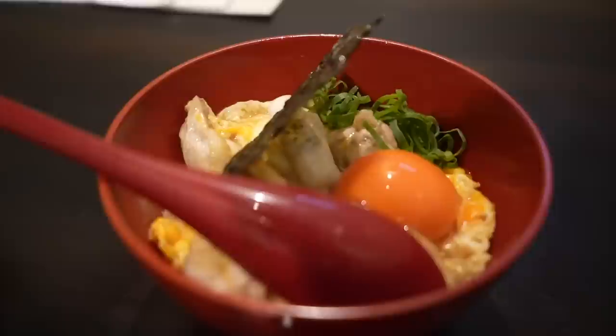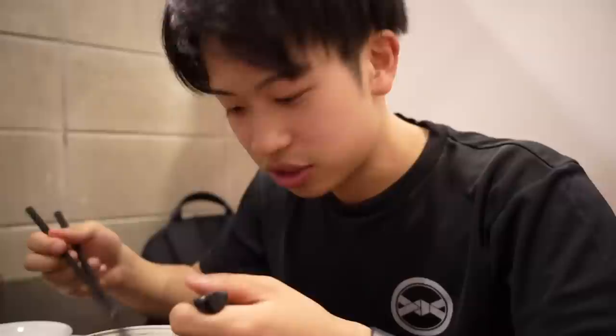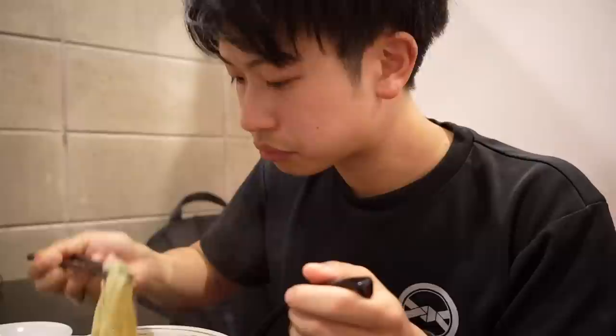Itadakimasu. Pretty good. This is so good. This is so good. Sweet soy sauce taste with the eggs. You guys gotta eat this. Great restaurant. Second dish. Ramen. Let's do this. Very rich chicken flavor. A little bit of a thick noodles. Very, very rich. So if you're drunk, oh my god, this is gonna be so good.